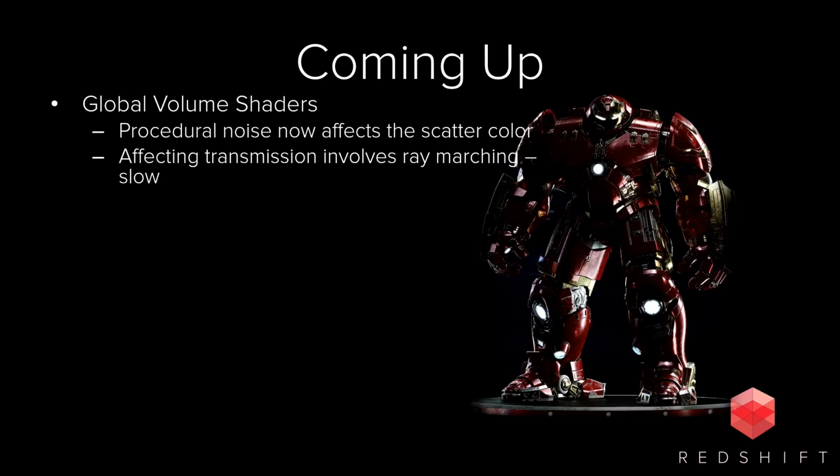So we have some more features coming up in the future. This is actually probably next week. Global volume shaders. We have global volume scattering and fogging, and we've opened up the shading so that you can add 3D procedural noise textures to the scattering component. So you can do cool effects like clouds and things like that. Now, I should mention that this does not work with transmission, the actual fogging effect, because that involves ray marching, which is slow. It's complicated to get right and fast, but it's something that we've not ruled out. So when we open up our shader SDK, we're going to be tackling that as well, and we hope to get that working too.